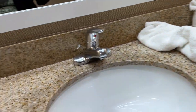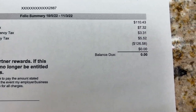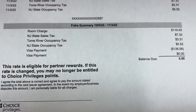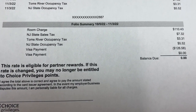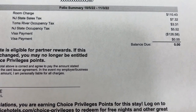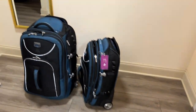And then it just felt gungy, like gungy. And then the bill, so for this room, after all the crap taxes, you have New Jersey state tax, you have Toms River occupancy tax, can't say it this morning, and then you have New Jersey state occupancy tax. Look at all that. So that's how much this room was. I had paid for it ahead of time, that's why it's showing zero balance now.